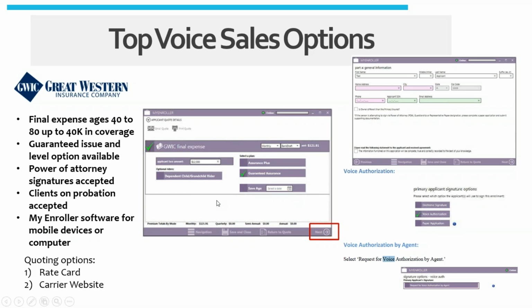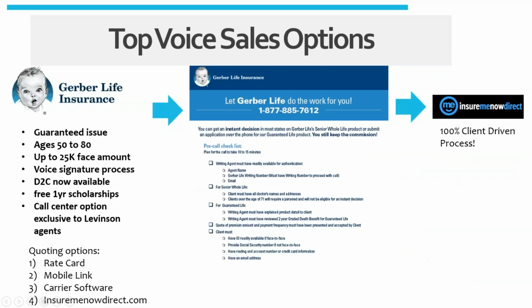So it's up to you. You can have a web-based version or a desktop version, and we have a rate card available if you just want to have their rates up at the moment, or you can run their rates through the carrier software site. Okay, so that is Great Western Life Insurance Company.